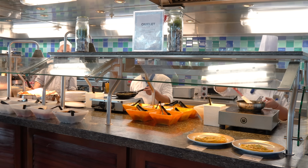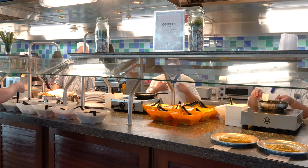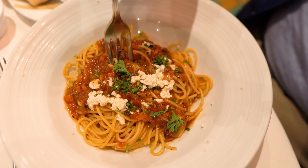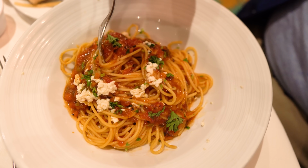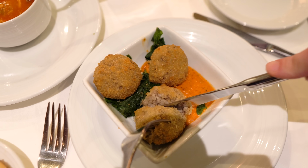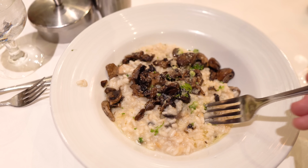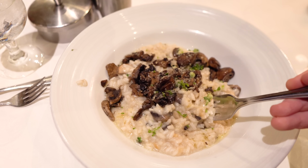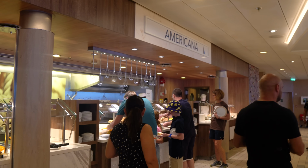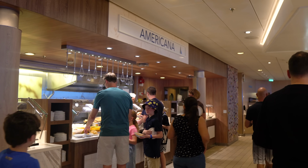Now, while the breakfast usually offers the same food every day, you will find different varieties of food every day for lunch and especially dinner. The main dining room menu does change every day for lunch and dinner, but the options are still much more limited compared to the buffet. For dinner, you can expect to see 6 appetizers, 7 main courses, and 6 desserts on the dining room menu. The Windjammer, on the other hand, allows you to mix and match from dozens of options, creating limitless meal possibilities.